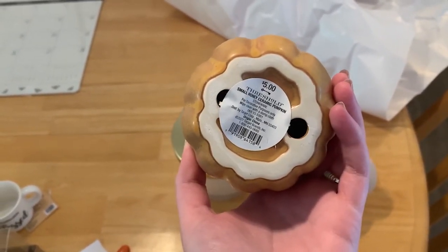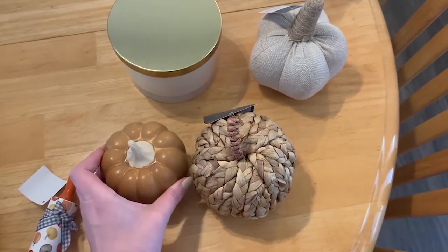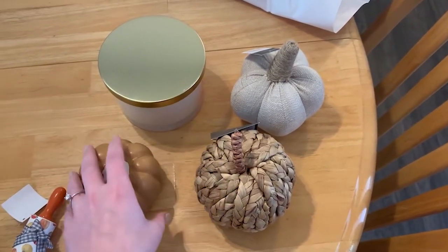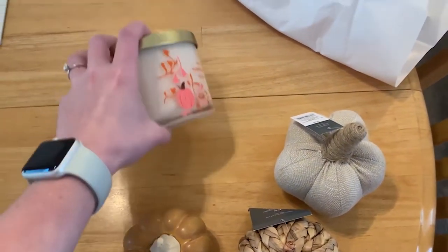This one is $5 as well. But I just really like how these are fairly neutral, and I think that they will go really well mixed with a lot of the brighter pumpkins I have, and even some of the patterned ones, just because they're so neutral. And then I did get a candle from Target while I was there as well.